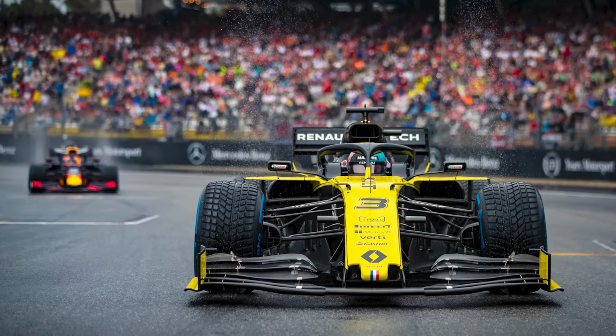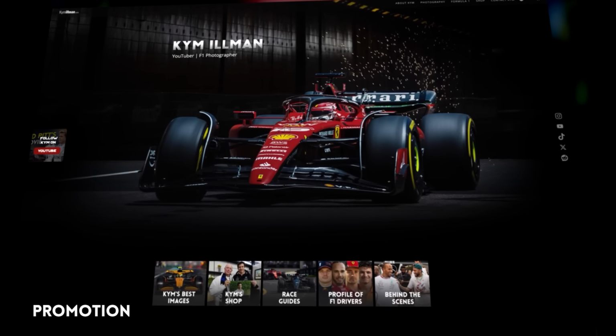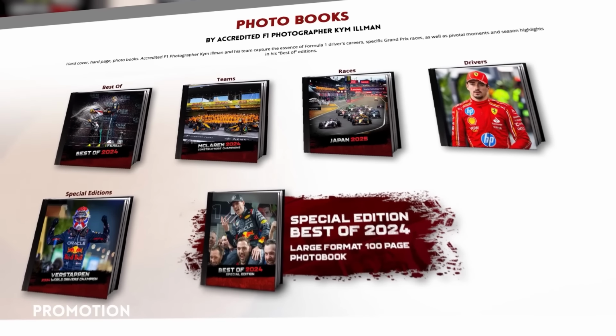There's no doubt some of my best pictures come from the grid because we get such great access, and many of those photos wind up in my F1 photo books. You can find them at kimellman.com. There's one for every driver, plus one for every race that I've shot, well, over the last 4 years.